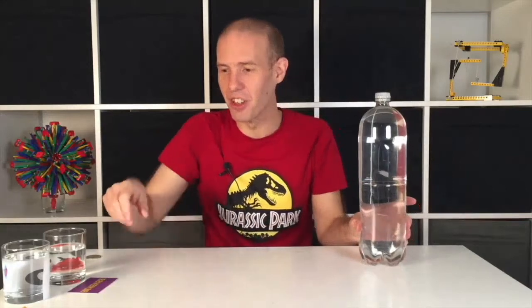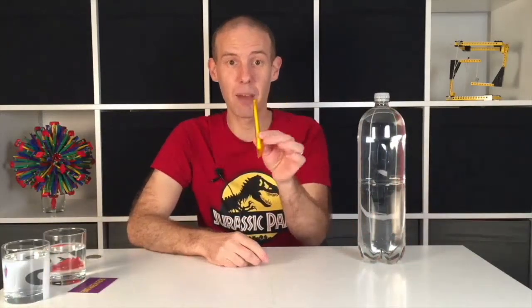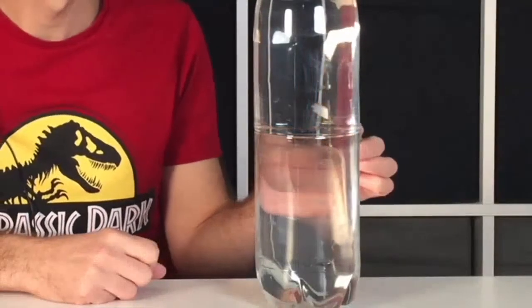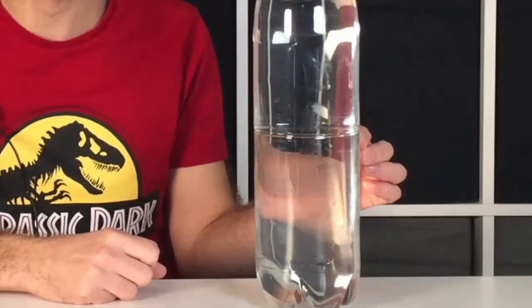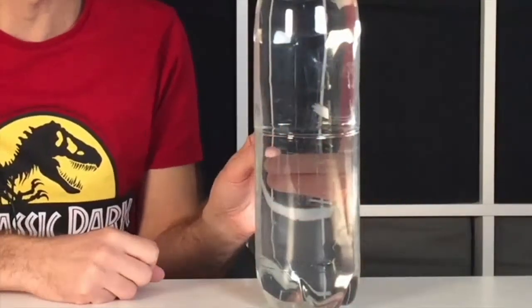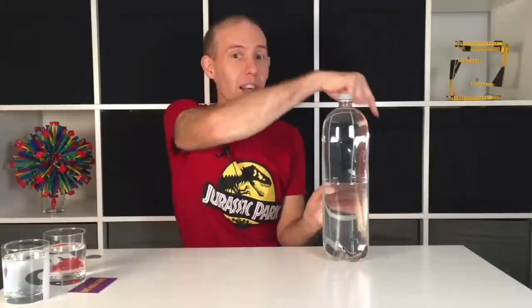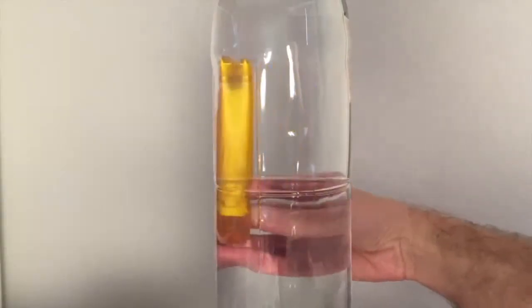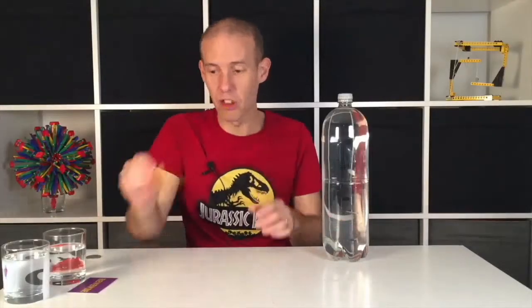The first thing you can do is, if you get a bright coloured object like a pen and you put it behind here, you should be able to see the pen. However, if you move the pen to the side, it enters a blind spot. It should disappear from sight. If we turn it this way, it disappears. There are two blind spots either side, and you can make things disappear by placing it behind there. So you could do it with a pen.